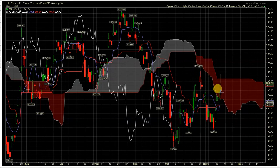The only way we break through this is if we have a couple of closes above and the Chikou Span moves up. But even if that happens, there is not going to be any trending going on here, because look at the Chikou Span. Even if it moves up, it's going to move up into this horizontal resistance level. So yeah, I don't see any impulsive moves coming here soon to the US Treasury bond market. We'll have to wait and see how that develops.